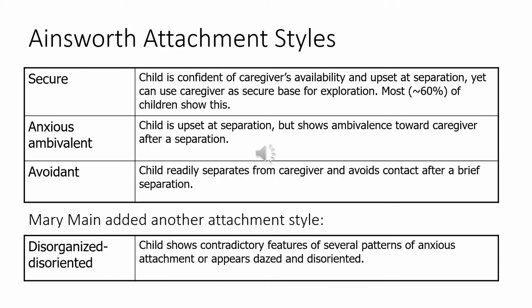So these are the Ainsworth attachment styles that you saw described on the Attachment, Why It Matters video. It's important to note that these only characterize a child's relationship with any caregiver at any given point in time. So you could repeat the strange situation experiment with the same child but a different caregiver, and they might show a different pattern, or you could repeat it with the same caregiver months down the road, and perhaps something has changed and the relationship has become more secure or more insecure.